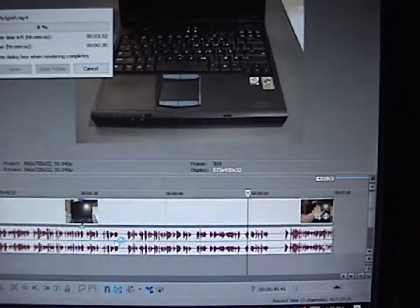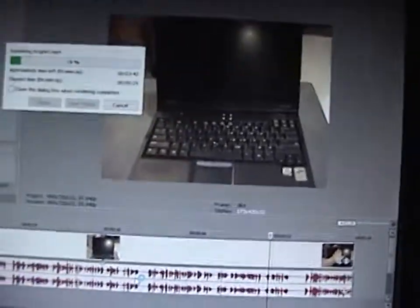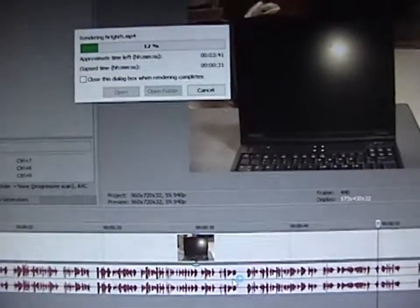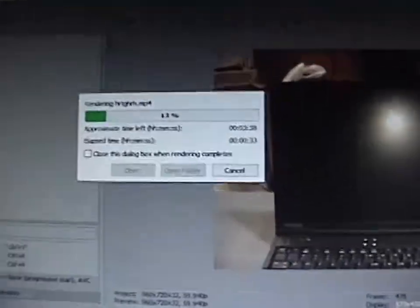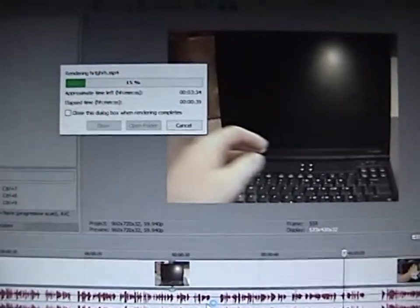Well, it's not real time. As a matter of fact, it doesn't look a whole lot faster. I should have done a test beforehand. I didn't catch how long it took beforehand, but by the looks of this, it's going to take about 4 minutes to render 1 minute of video.